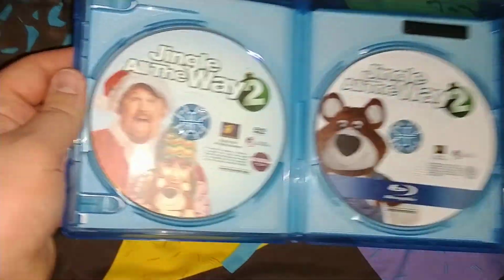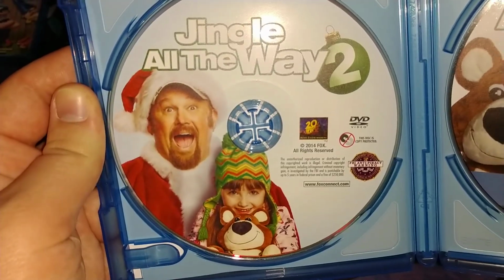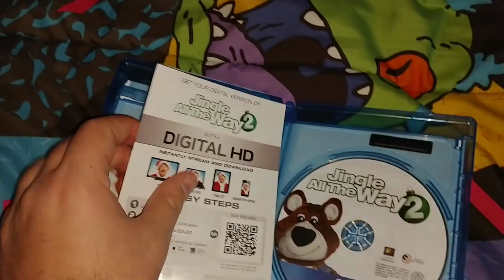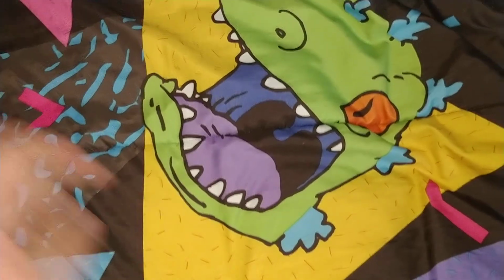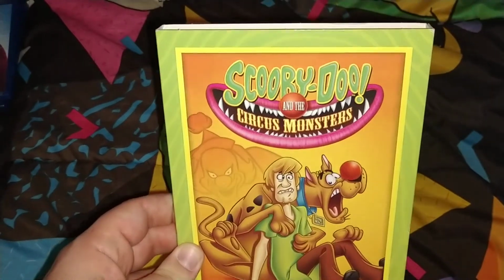And here's the disc. The DVD just says Jingle All the Way 2. Larry the Cable Guy and his daughter in the movie, and the same teddy bear. And it says 2014 on it. And those are the only Blu-rays I got for this haul. But the next one is a Scooby-Doo title.